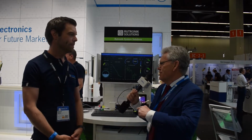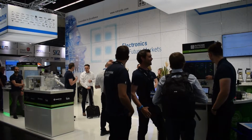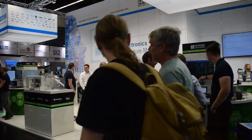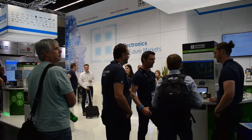Just to be clear before we move on, I know you've got a couple of examples involving sensors here, but the system solutions covers all products across Rutronik? Yeah, in general, yes. Of course, we highlight sensors because we see there is a big market for sensors, but in general, all our boards are made out of product from our line card.